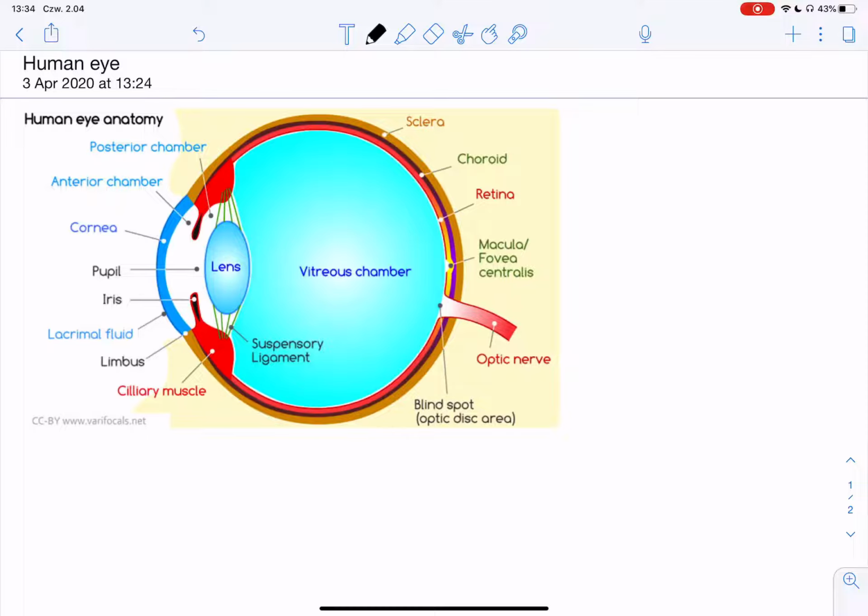It's quite complicated, as you can see, because it's a really complex organ, but I will try to break down the whole composition of an eye into something that is much simpler. And guys, to begin with, you have this diagram on page 196 in your textbook, which is labeled in Polish, but I will also explain that in English in this video.